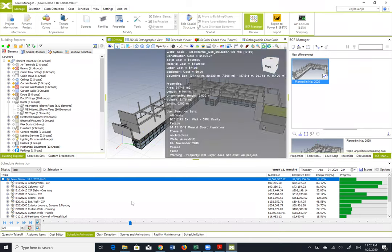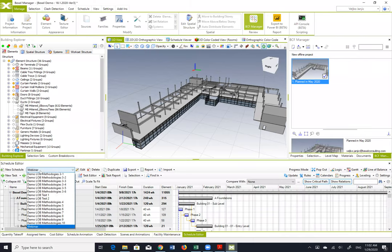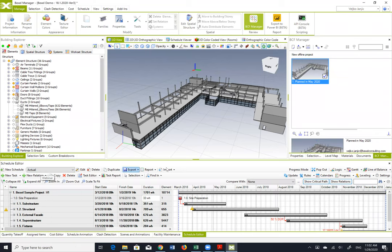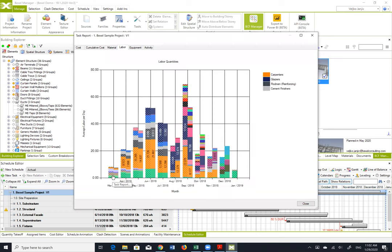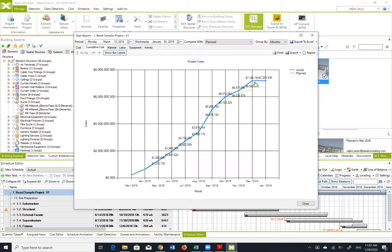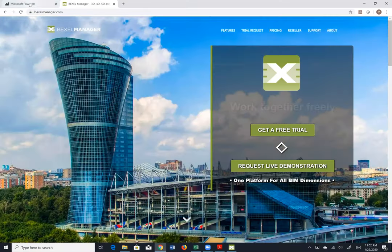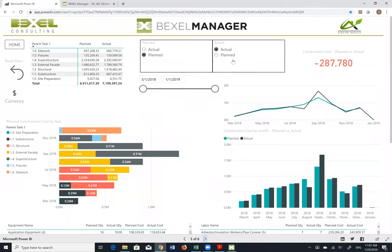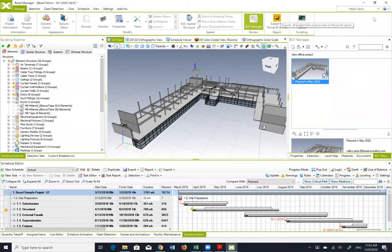And I think in the last presentation it was explained, but just to give you an example of how actual versus planned works. So let's say in this case I can compare planned versus actual schedules. And in a task report, I can see those cash flows and I can see a difference between those activities. And if I have Power BI, I can see planned versus actual automatically exported via Bexel Manager export to Power BI.